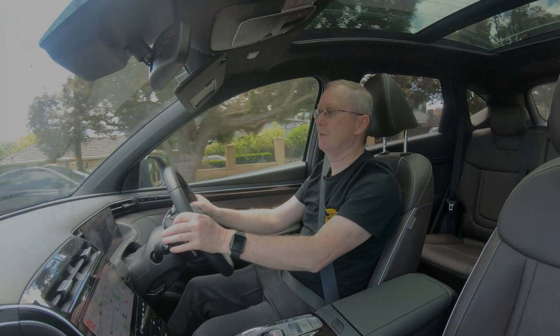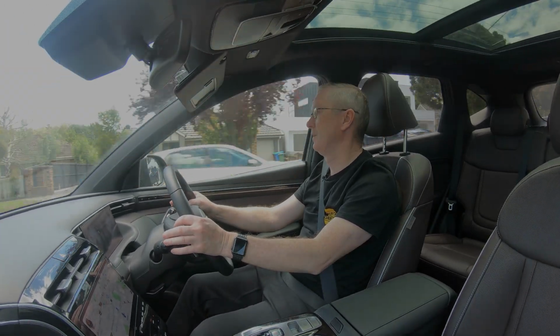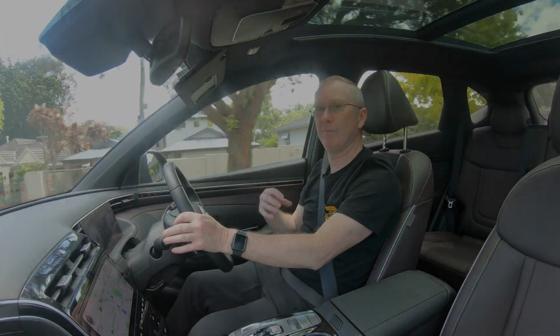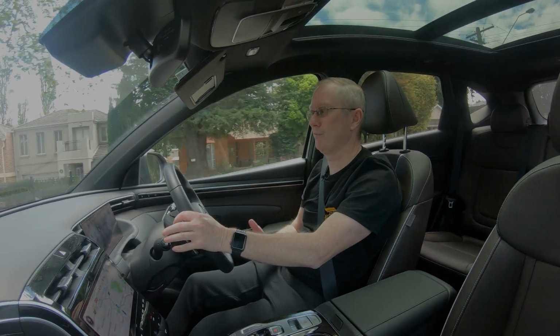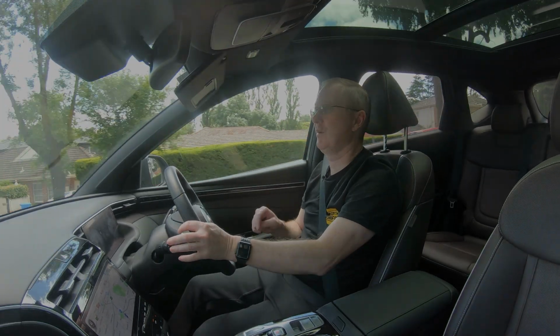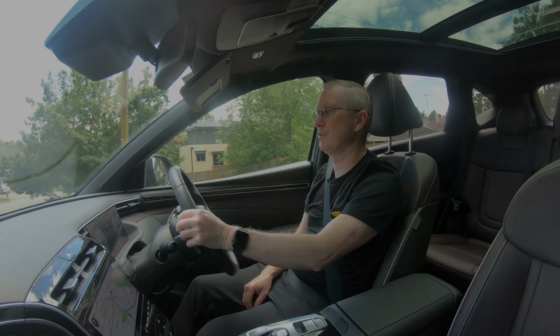So if you've seen my last video of the Tucson Highlander, where I drove the 2-litre petrol engine, in that video I said I was really looking forward to the diesel model, because that would have been my pick out of the 3 engines that are available: the 2-litre petrol, the 1.6 turbo, and then this 2-litre turbo diesel. So now, having driven it, I'll stand by what I said. It would still be my pick of the engine choices.